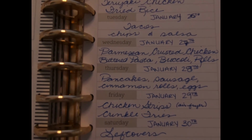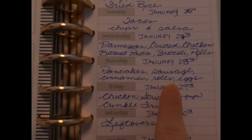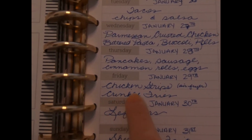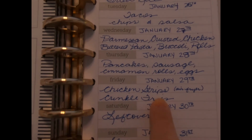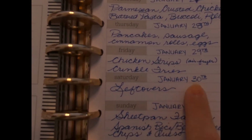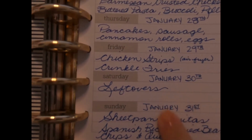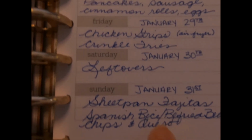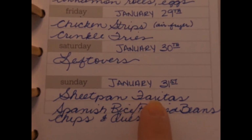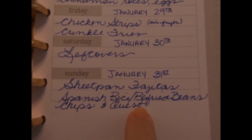On Thursday, they're gonna have chocolate chip pancakes with sausage and cinnamon rolls and scrambled eggs. On Friday, we're gonna do the air fryer chicken strips and crinkle fries, or maybe homemade fries. Then on Saturday, we're gonna have leftovers because it is my birthday weekend and I'm taking the weekend off there. And then on Sunday for my birthday, we're gonna have my favorite, which is the sheet pan fajitas with Spanish rice and refried beans and chips and queso.